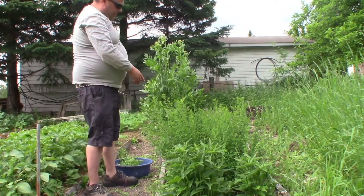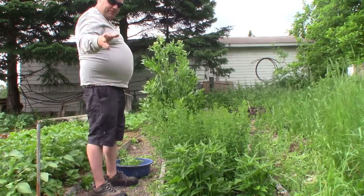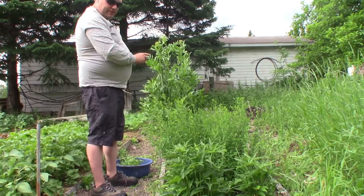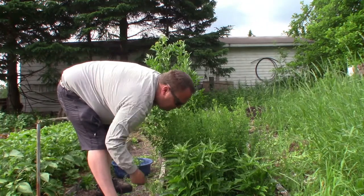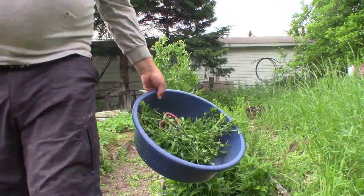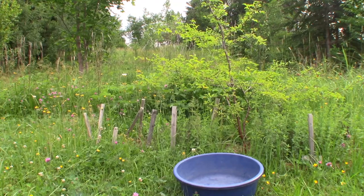I've never used dillweed in my life. Got some dill here, and of course over in the other bed. But I do have some cucumber plants now, and I was wanting to make more pickles, so I might get enough dillweed to try making some dill pickles. I brought the other ones in already. I used up all of my oregano that I had dried over the winter.